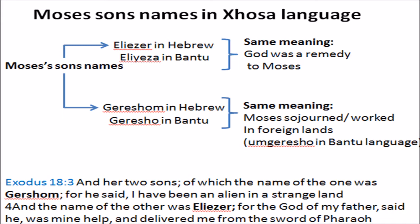Eliezer is a medicine remedy. Okay, so, and he said, Eliezer, for God my Father has been a help, has been a remedy. Some translation says, because Moses named his son Eliezer because he was remedy to him. He was a helper, he was medicine. So a remedy or help, it's called Eliezer in Xhosa. Okay, Eliezer. So Moses called his son. And even the other son, Gershom.